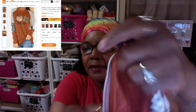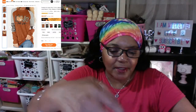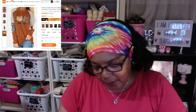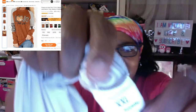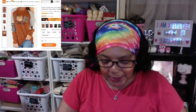But when I looked at this, you never know what kind of material it's going to be. This one's a little thinner. Like you can see, this is the inside, and this is the front, and it's stretchy like that. So it's comfortable. It's nice and loose, but not too loose. But again, there are no tags or anything on it to really confirm. Oh, here we go. 100% polyester. So it's going to be easy to wash and take care of. It won't need to be ironed. You just wash it and let it hang.